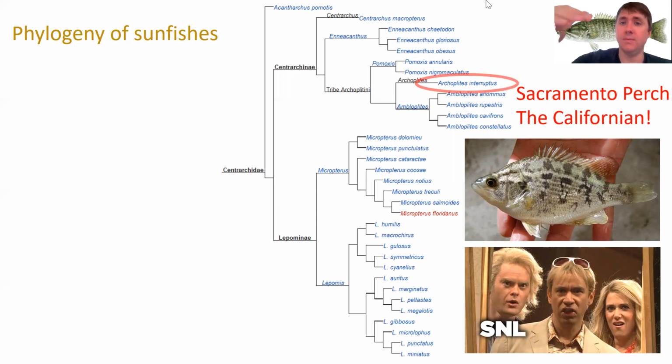Now above Archoplites is the genus Pomoxis, which we'll talk about later. That is actually the crappies, and indeed Sacramento perch do resemble crappie a good bit, and their behavior is quite similar to crappie as well.